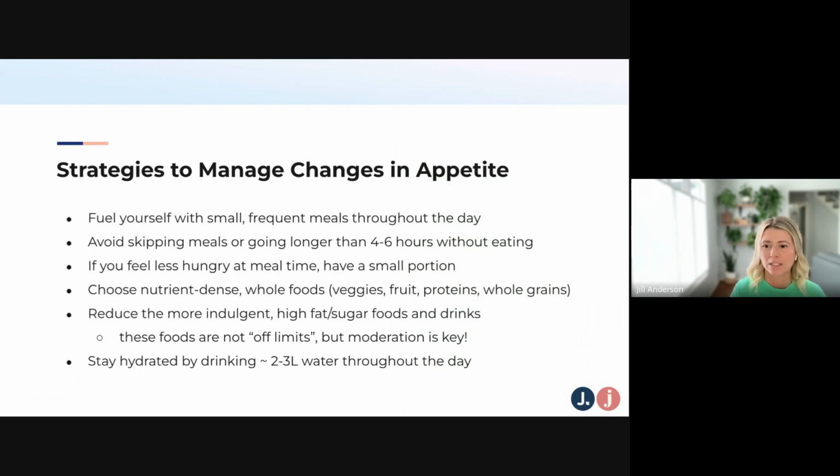So don't wait too long again to have something, because if you're not able to get a lot of nutrition in at that meal time, we want to space it out a little bit better. So avoid skipping or going longer than 4 to 6 hours without eating. If you feel less hungry at mealtime, have a small portion. So don't try to force in larger portions than you're comfortable with. That's where, again, we want to spread it out a little bit.